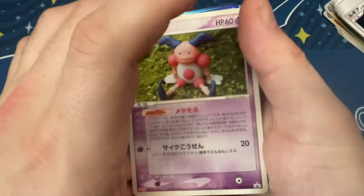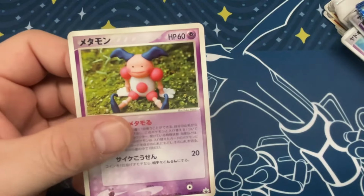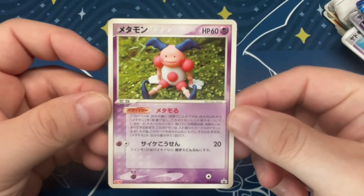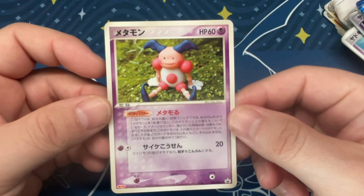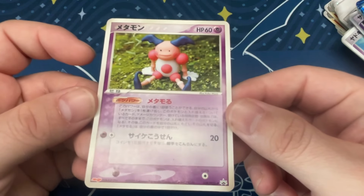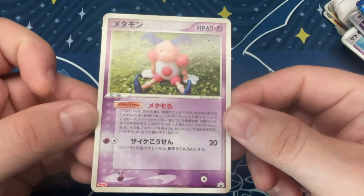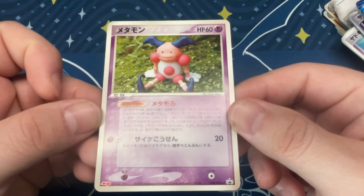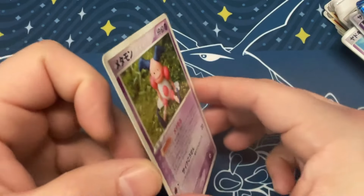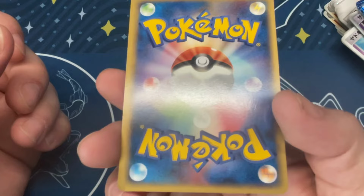We got Ditto Mr. Mime. 1 copy of Ditto Mr. Mime. This card came in Holland, I want to say Holland Research Tower, and then also they did a promo version from PCGP, a Meiji Chocolate promo as well. But it's pretty cool, and it's actually pretty popular. Honestly, the Ditto Pokemon are pretty popular from this era.